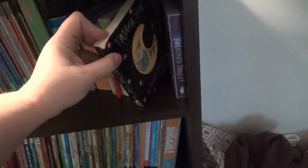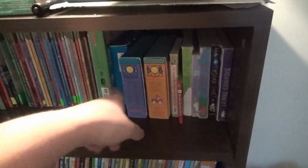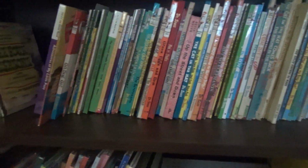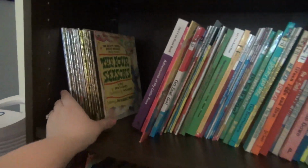And over here, we've got the few board books that we still have left. They really enjoy these by Sandra Boynton. Is that how you say it? I think so. They really enjoy those. And then Bob books. And then down here, we have all our early readers, things that Lily can read on her own. And then our Little Golden Books down here.